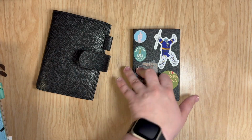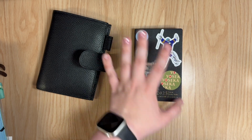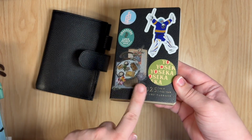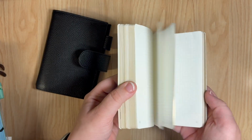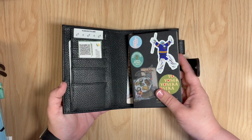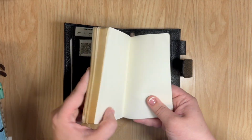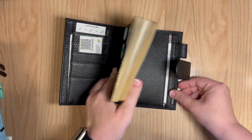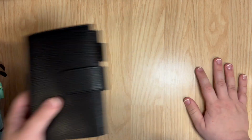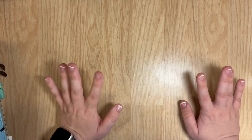I don't even know if a compact size would work for me anyways, but I am changing this up a little bit. So this is the pocket size one, and it's cute, it's adorable, and I enjoy it in here, but I'm not really getting along with it, I feel like. So that was the planner situation that we've been in.